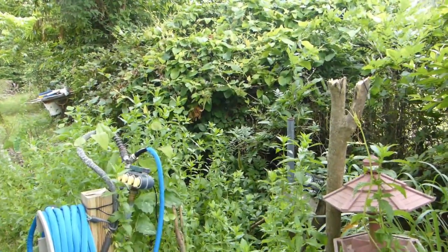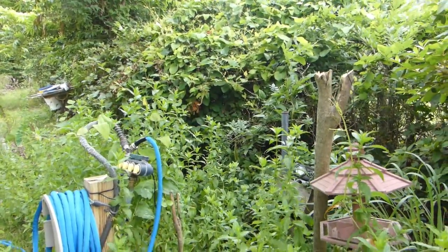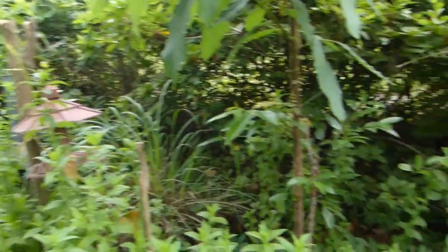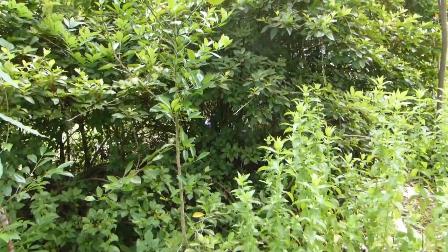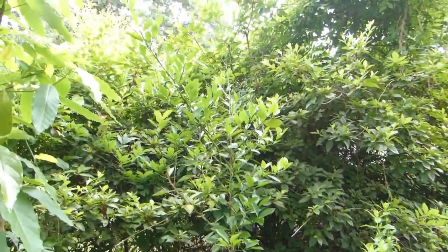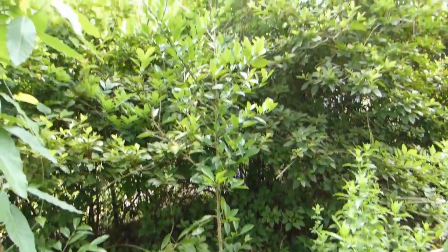Once he clears that area, the other avocado tree will show up. That avocado tree under the underbrush there has been there for about 2 to 3 years, I believe, at least 2 years. Okay, and here goes another one of my citrus trees right here. It's doing very well. It looks kind of cloudy today, but it seems like the sun is attempting to come out, as you can see right there, but it's a bit cloudy.